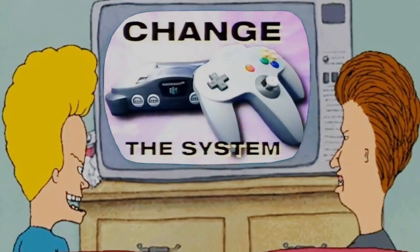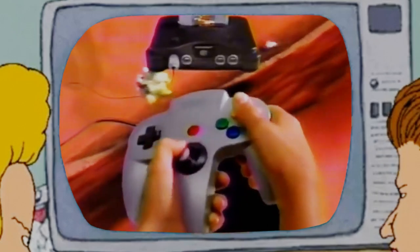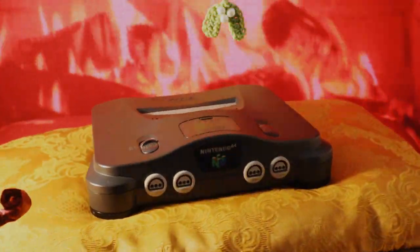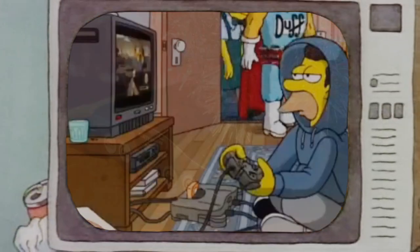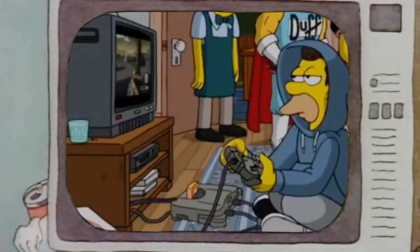1997 saw the release of the Nintendo 64 in Europe. The fuck? This is my original machine from Christmas of that year, still going strong. You don't need me to tell you that the N64 was an amazing console. We don't call it the fun machine for nothing.